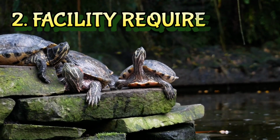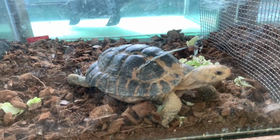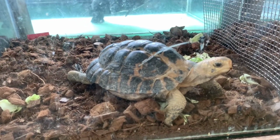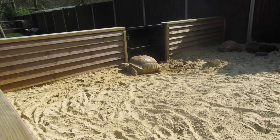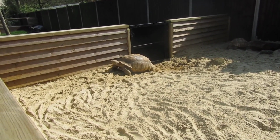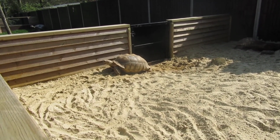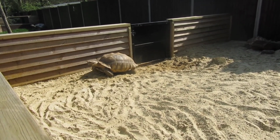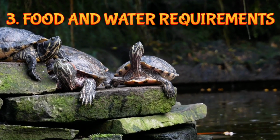2. Facility requirements. The facility that you need for tortoise farming will depend on the size of your operation and the species of tortoises that you are raising. However, in general, you will need a facility that is well ventilated and has a temperature and humidity that is appropriate for the species of tortoise you are raising. You will also need to provide the tortoises with a suitable substrate, such as sand or soil, and a source of water.